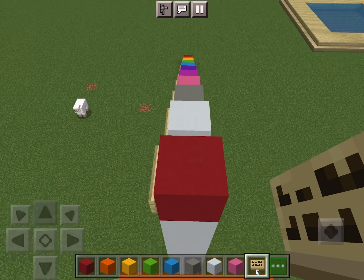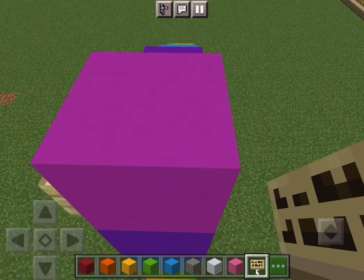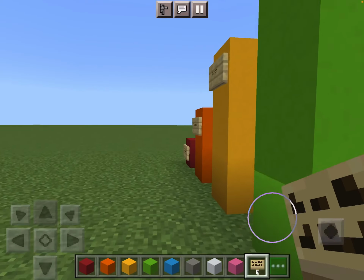Gonna go down and again, go up to the top into the treehouse. Again.